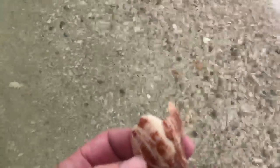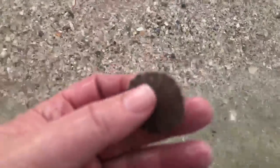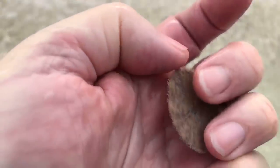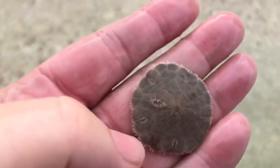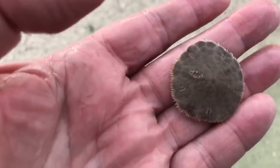Lots of little things washing in and out along the shore right now. There's a sand dollar right down at my toes. Sadly, it's a dead sand dollar. You can see its little feet moving around. You've seen a lot of these on the beach, these poor little dead sand dollars.